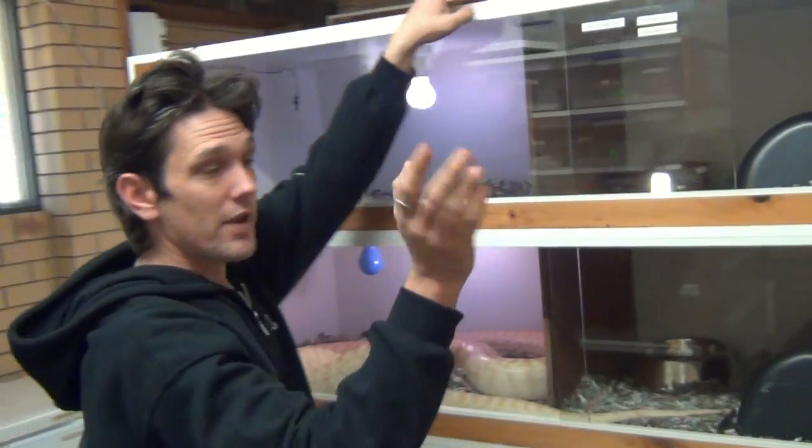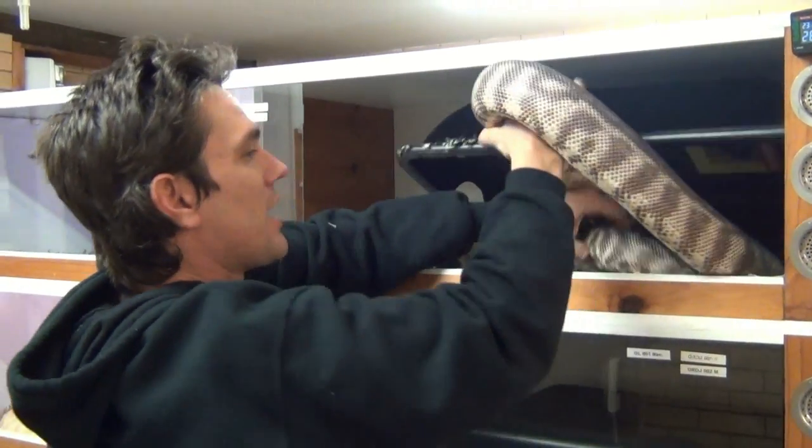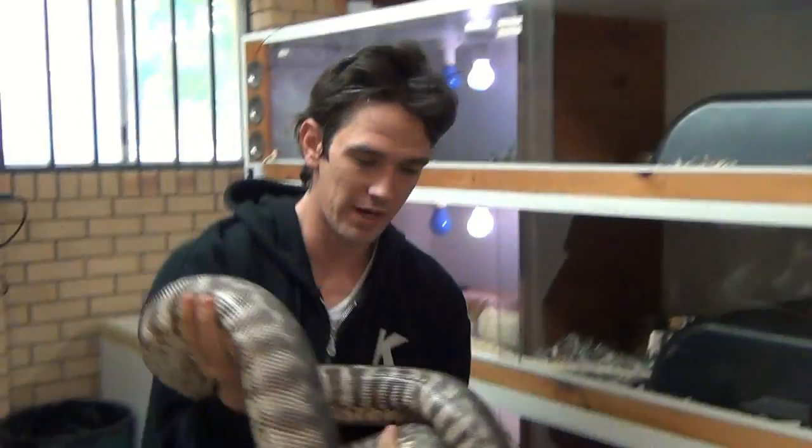This is another daughter of that female up there. This is a nice snake, this girl. We bred her last year, we got something very, very interesting out of the egg. So we'll do that pairing again, try to recreate it.